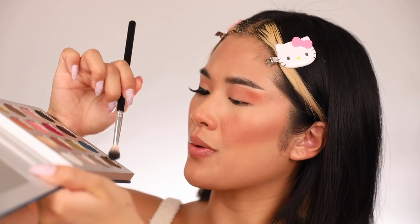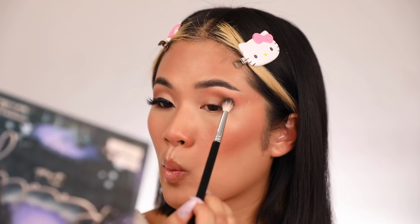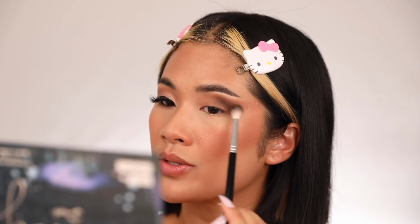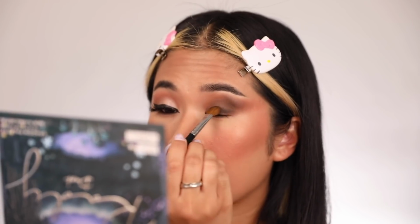Okay, now I'm gonna go into Otter Baby, which is this darkish type of taupey brown, I wanna say. And then I'm gonna put it right here on my crease bone. So as I'm applying more of Otter Baby onto the end of my eyes, when I open my eyes and look straight, can you see how everything is more lifted, and you can see a lot of my eyeshadow? I mean, you can see my eyeshadow on this side, but it just looks so cool. And then I'm gonna use the shade Eclipse, which is this really dark shade, and just apply this on my lash line.